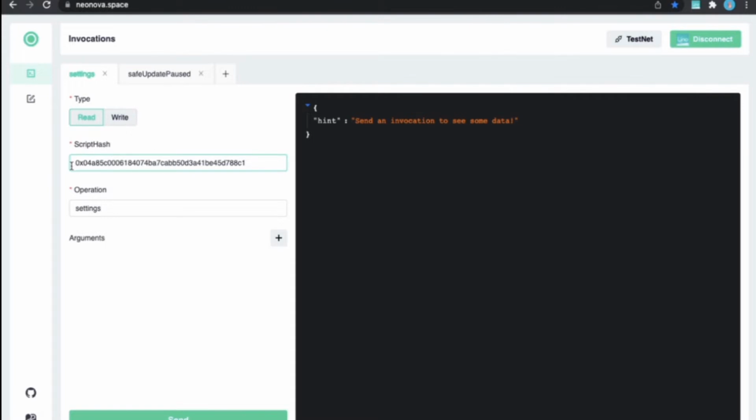At first, we insert the script hash as an X string of our contract. Then we insert the name of the method we want to call, in this case settings, and then we can add any amount of arguments. We just click on the plus and a new argument is added here. Each argument is passed to the invocation in the order you see they are added here. So if settings is a method that accepts one argument, you have to add it here.